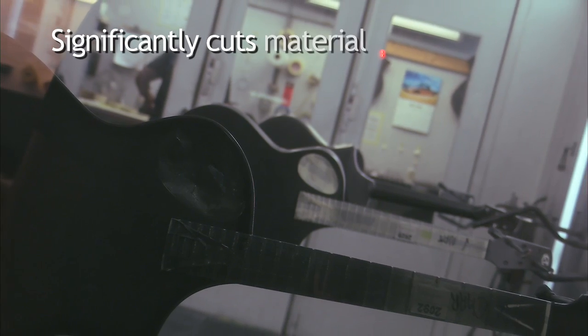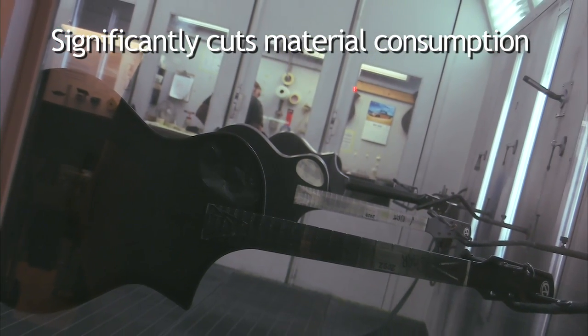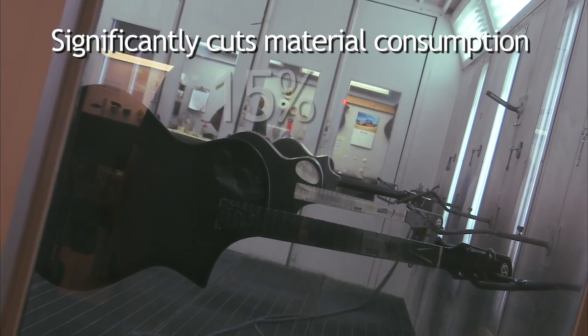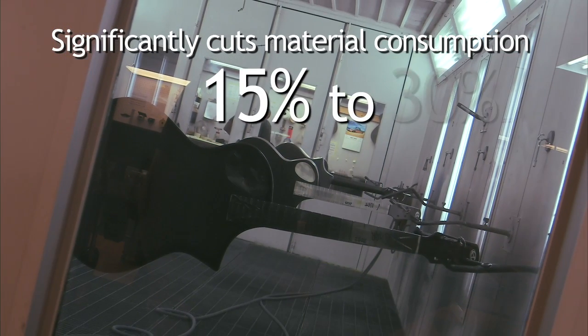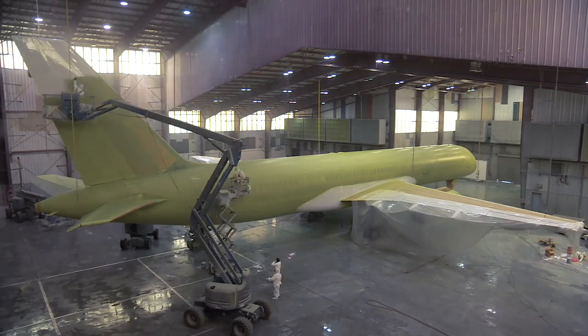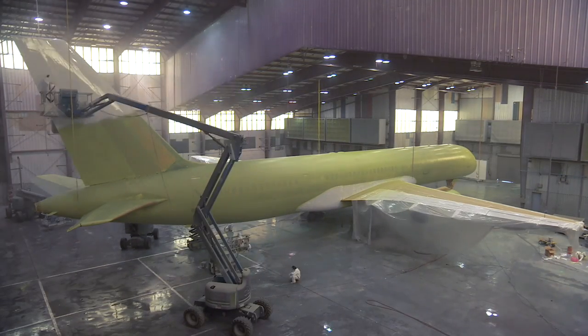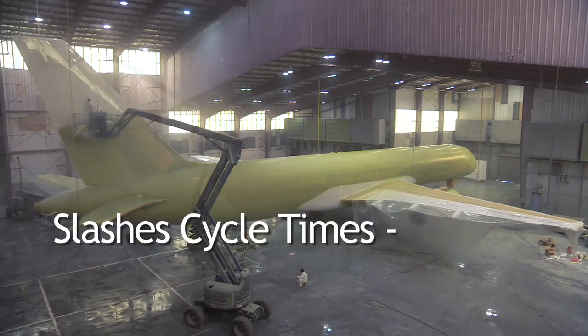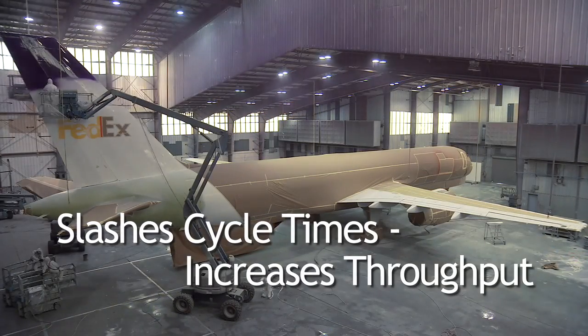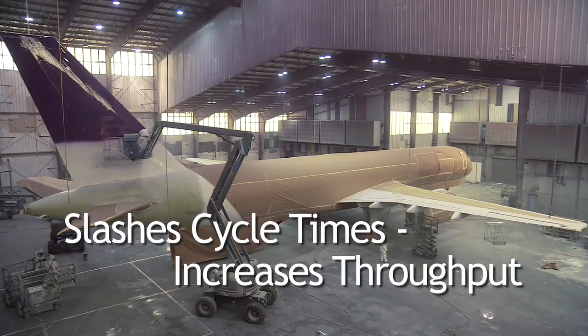At the outset, Advanced Coating and Application Technologies significantly cuts material consumption. Historically, Haydell's clients enjoy a minimum savings of 15% in materials used. Some have achieved gains as much as 30%. In addition to reduced materials consumption, Advanced Coating and Application Technologies slashes cycle times and increases throughput. Users are able to get second and third coats in less time with less labor.